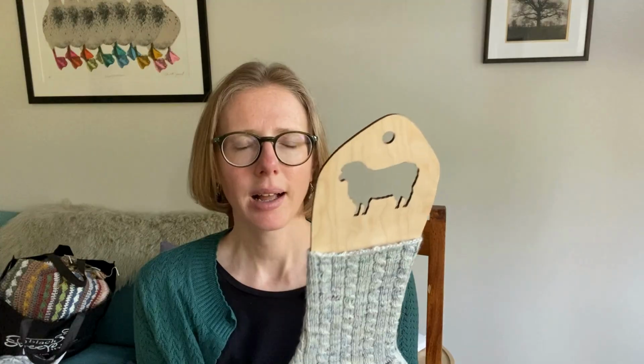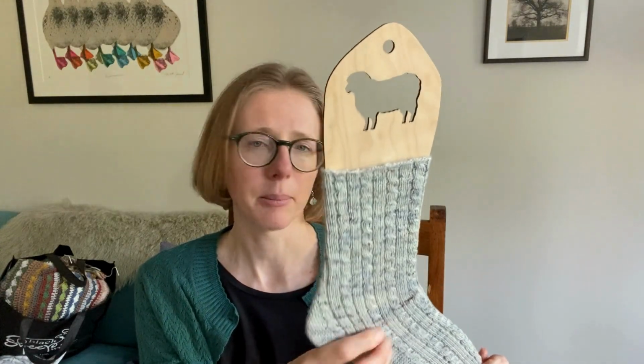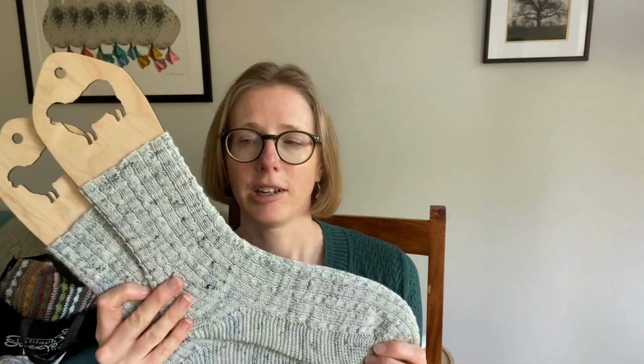But in terms of the process and enjoying the process of making them, the cabling was a bit much for me, which I think is why these socks have taken me so long to finish off. But yeah, they're done now. I'm really looking forward to wearing them and having them.